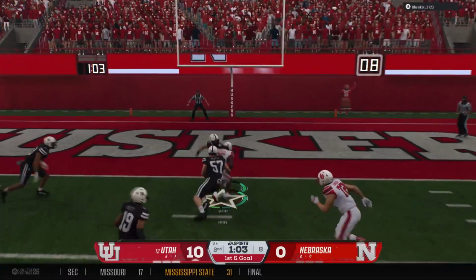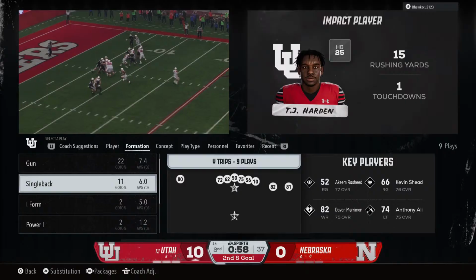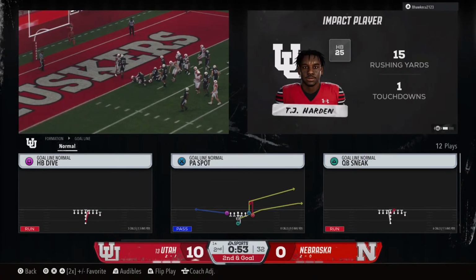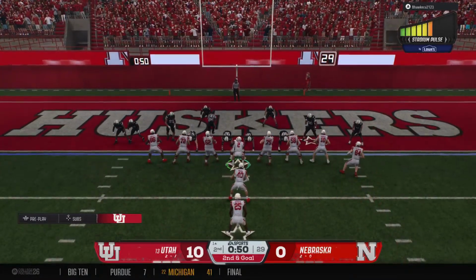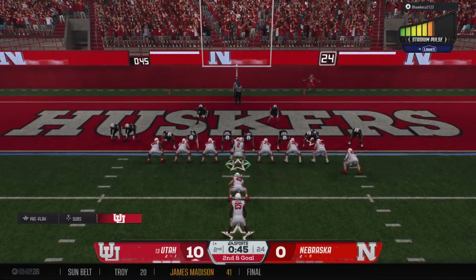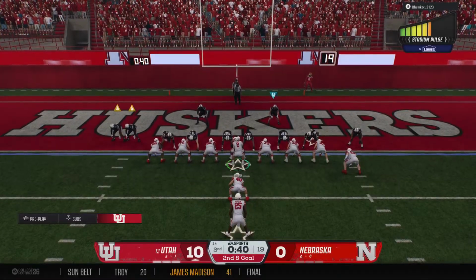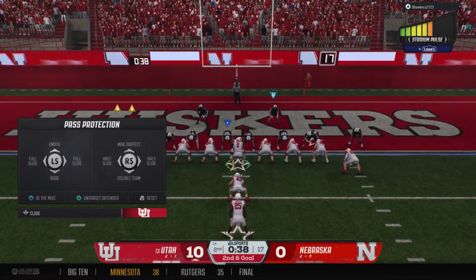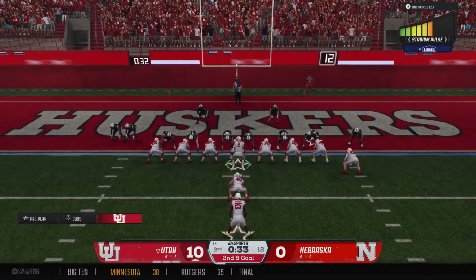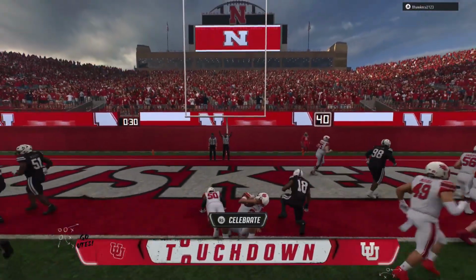With the run on first and goal. And he does a really nice job finding open space and making a good gain before the stop is made. Boy, if that first down play was any indication, they might walk this thing in on second and goal. Quarterback sneaks it ahead. The sneak scores it.